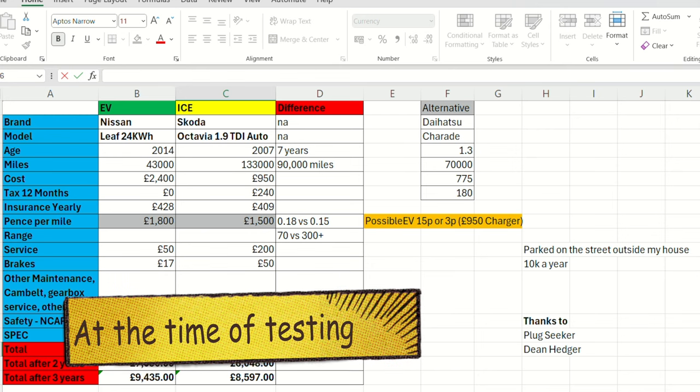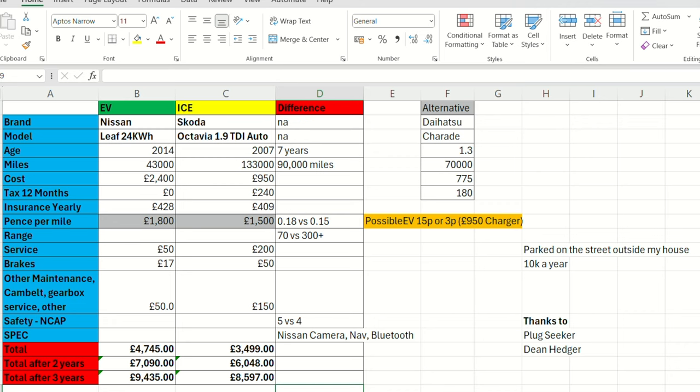In terms of specification, being a 2007, the Skoda Octavia clearly hasn't got much spec at all. It's got alloy wheels. Nice. But the Nissan Leaf, that's got rear camera, navigation, Bluetooth phone connection. So at the bottom here, we've got totals.